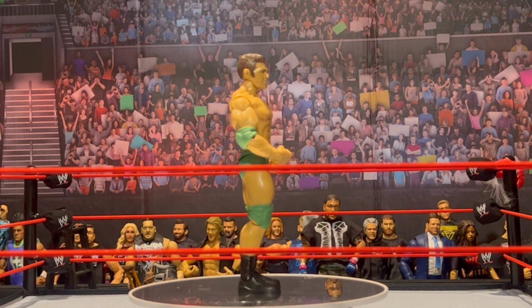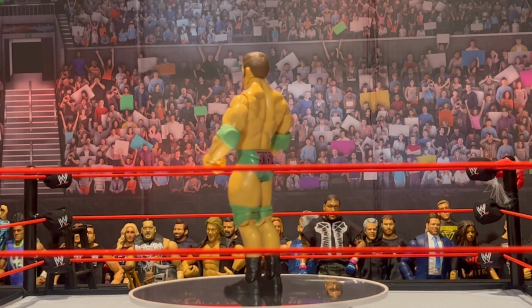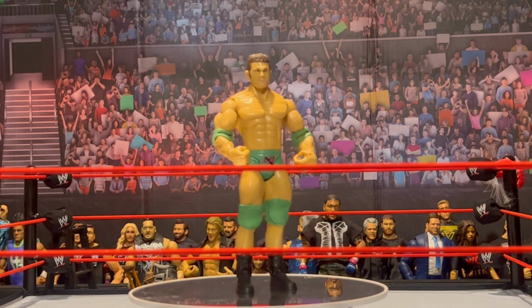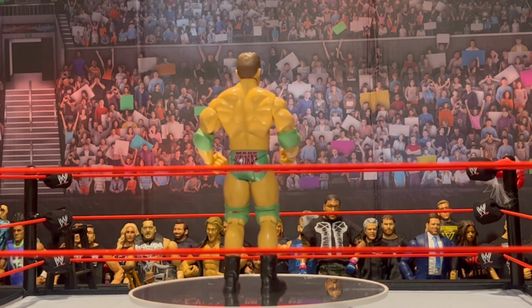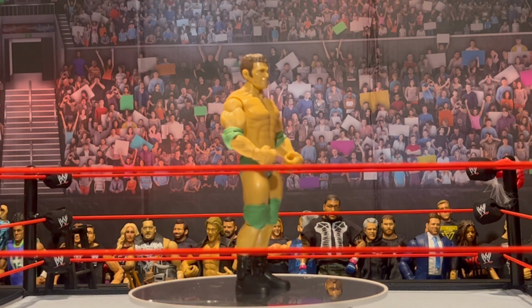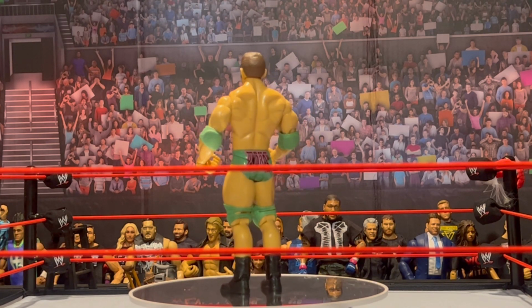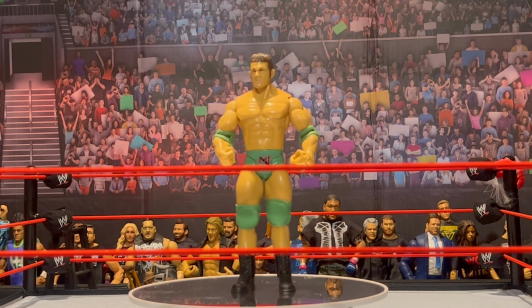Jindrak was built like a monster during his time. And he's also got the green elbow pads and knee pads to go with the tights that he is wearing here. And of course, with the trunks, he does have the M and the J on the front. And then on the back, he has his name, Mark Jindrak. I feel like a lot of people in the Ruthless Aggression era did that. And of course, we do have the low boots going on as well.